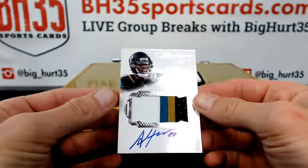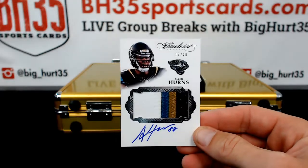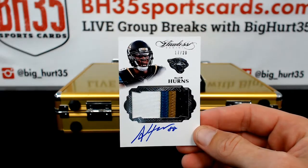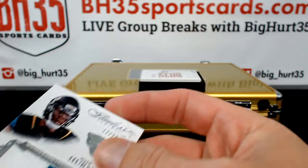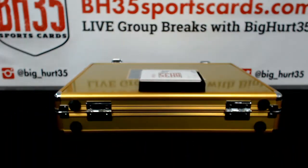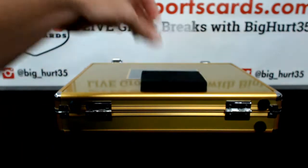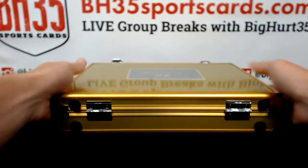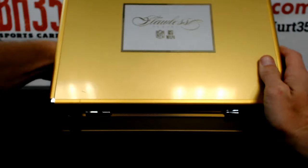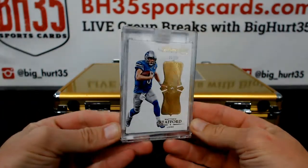And Allen Hurns, 17 out of 24 color patch auto. Ray Sports Cards. Rigged, rigged. Matt Stafford, 3 out of 20. Diamond.